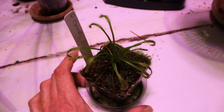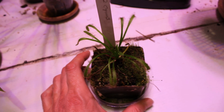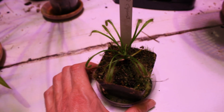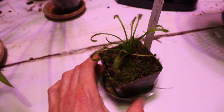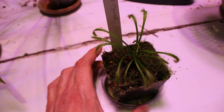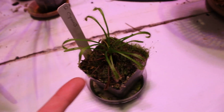I did almost forget about this guy. He almost died. It was down to one leaf. Everything turned brown, everything fell off. I don't know if that's what it does in the hotter months or whatever. I need to do some more research and dig into this thing, but I am pleased to say, very excited, if you can't tell by how fast I'm talking.